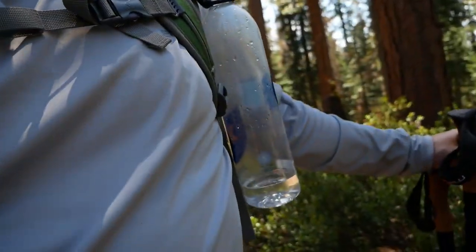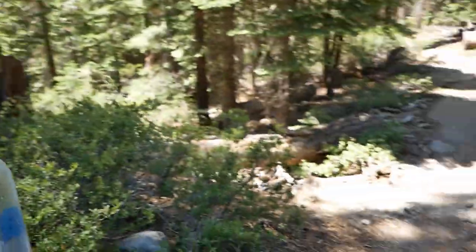The creek is very important at this point because, as you can see, I am out of water. Now don't panic. There's been water in every single creek that I've seen on the way down here. So far the map has not steered me wrong one bit. So I am confident that there's gonna be water coming up in the next 20 to 30 minutes. Hopefully that's not the creek.